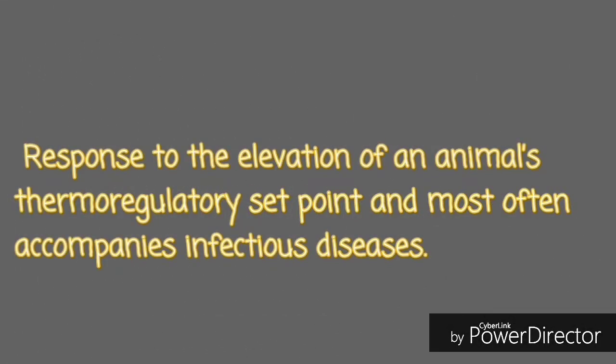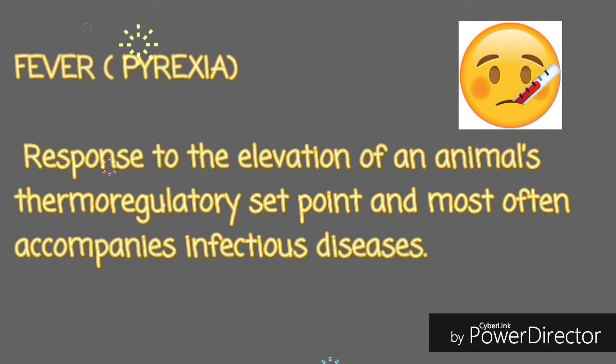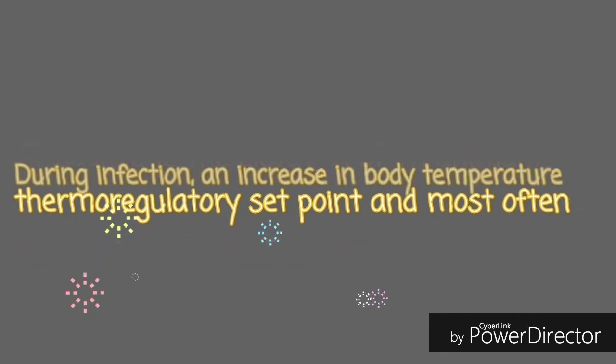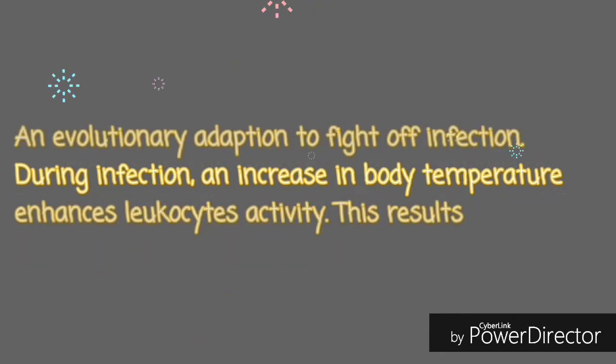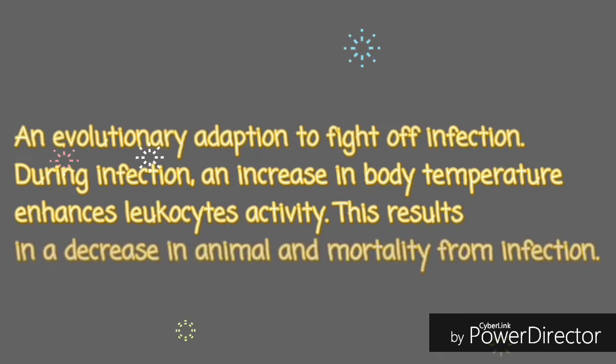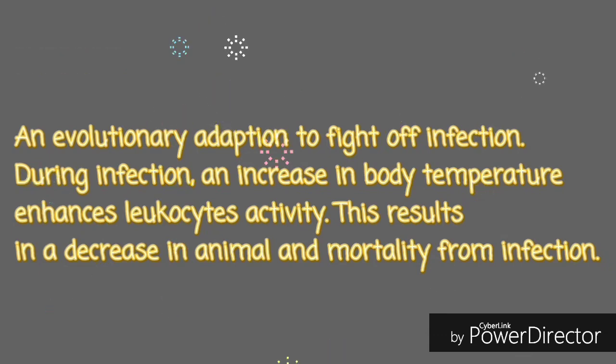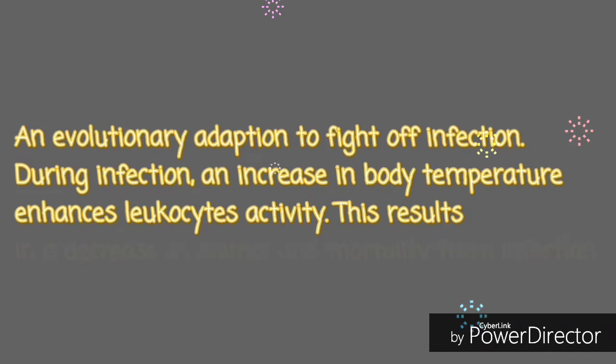Fever, also known as pyrexia, occurs in response to the elevation of an animal's thermoregulatory set point and most often accompanies infectious diseases. Fever is believed to be an evolutionary adaptation to fight off infection. Studies indicate that during infection, an increase in body temperature enhances leukocyte activity. This results in a decrease in animal morbidity and mortality from infection.